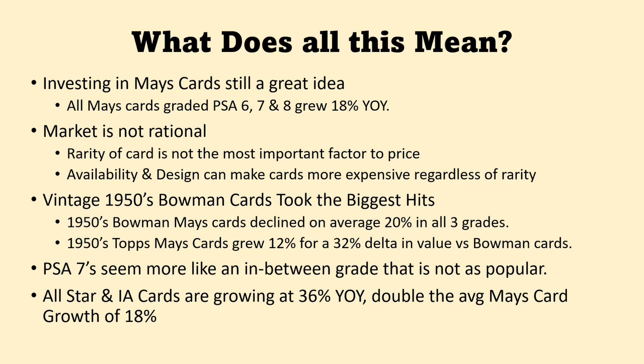And I think, again, it's people looking for value. It's like why the 6s have grown so strong. It's because people can't afford the 8s anymore. Well, I can't afford a '58 Mays card. I just talked about how that '58 Mays card is going to be a $20,000 card one day. But maybe I can afford an $800 All-Star card. Same year, the design's kind of cool. I can't afford the base card, but now I can afford the All-Star card.